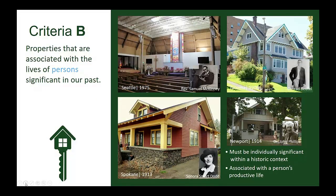The second criterion is for properties that are associated with important persons. This is probably going to be the most difficult one for you to evaluate in a reconnaissance survey because you're just not going to have the research that you need to figure out if a property is associated specifically with a person. In this sort of scenario, you have to prove that the property being nominated is the best property that's associated with an important person.